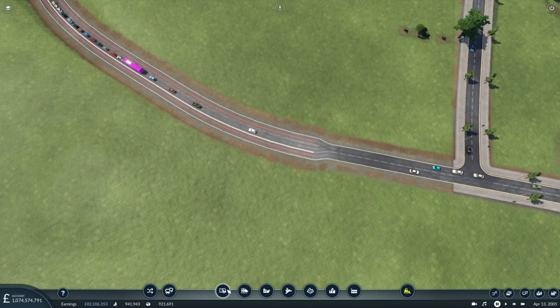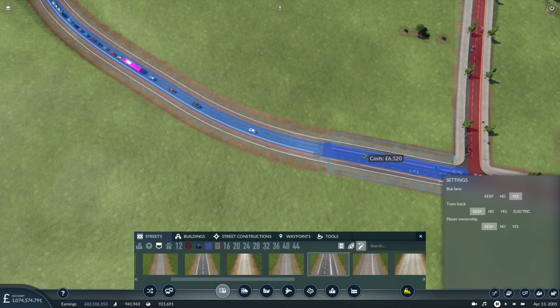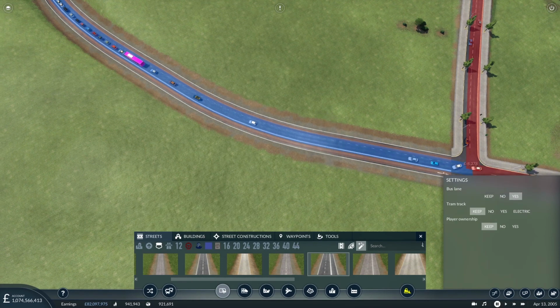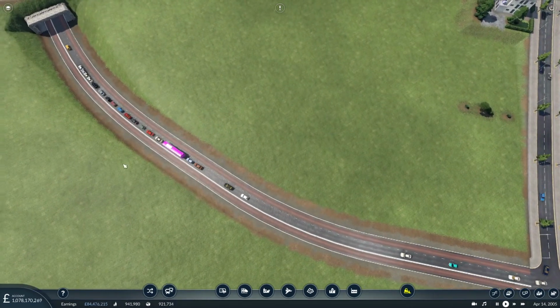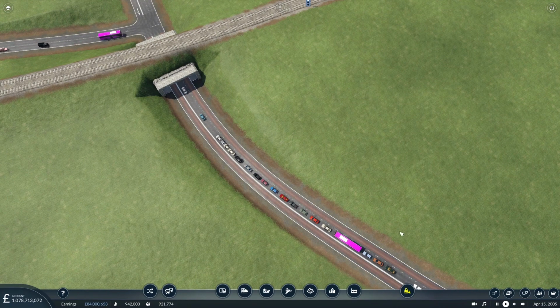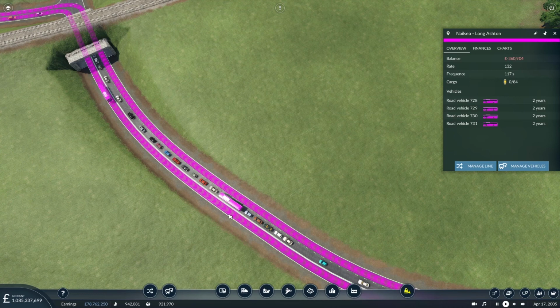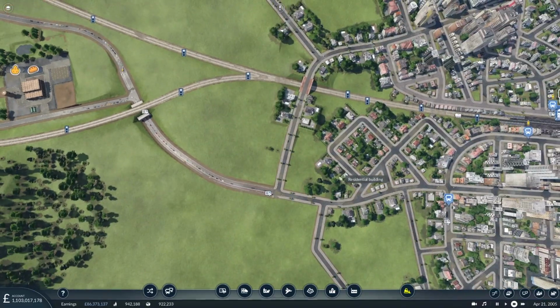Do I want that bit to be asymmetrical? Why not? Might as well while I've done that. Upgrade. Oh, and it's done it the right way around. That's splendid. Okay, now that should allow my buses to travel more quickly through this congestion point here. Why are you not moving over? You should be using that lane. Maybe it will. Once the traffic gets moving, perhaps he'll switch lane. Are you going to switch lane? No? Okay. Oh, he does. Excellent. Right, so that should alleviate that problem.